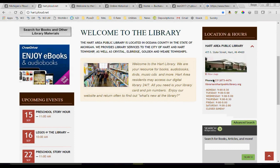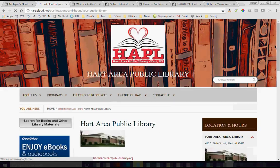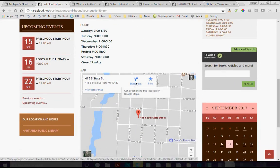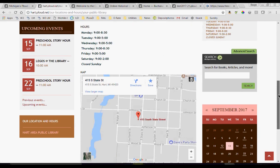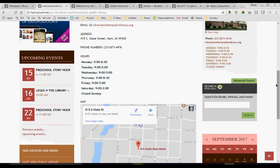Over here on the right, there is a widget for location and hours. It allows you to go into a Google map of your library that includes directions as well as your hours and contact information. They've also opted to include the Mel search widget on their site. This searches the Encore Duet product at mel.org, and it will open a new window and take you into the mel.org search results.